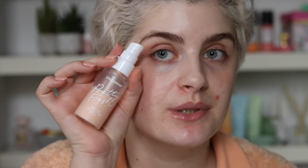You can use any primer that suits your skin type. My skin type, I've been back and forth a lot. It's definitely combination oily. But I do so many acne treatments and I've been through all of those facials and everything, so it's constantly flaky and dehydrated. I like to use a COLOURPOP Pretty Fresh Hydrating Hyaluronic Acid Primer. I feel like it's really nice.